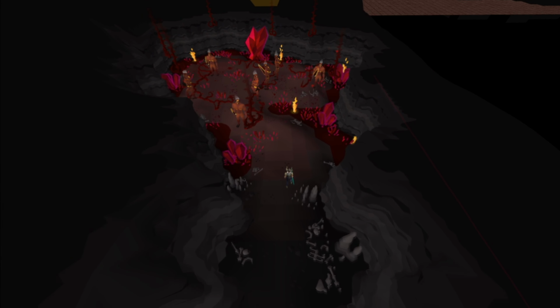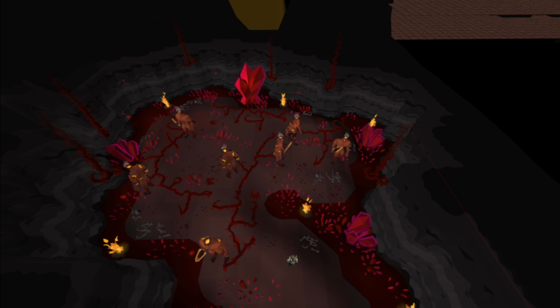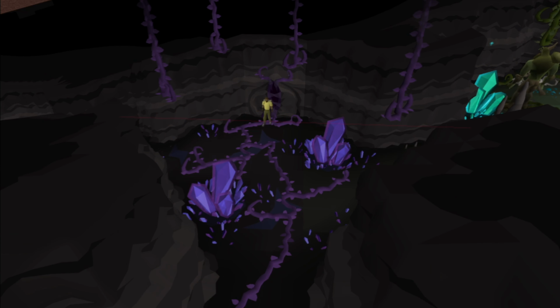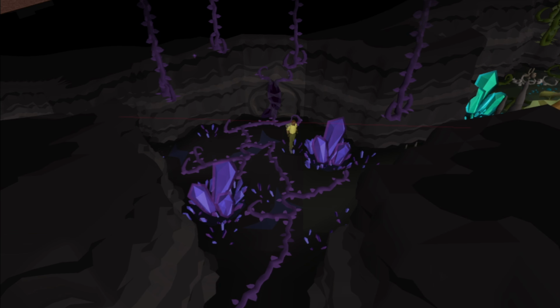The vine ladder near the skeletons inside the catacombs of Kurend must first be used to travel to the Giant's Den to unlock the strange passage. After it is unlocked, it can be used to travel both ways. This means that I cannot access the catacombs of Kurend from the Giant's Den.